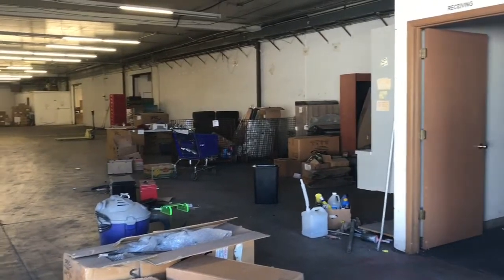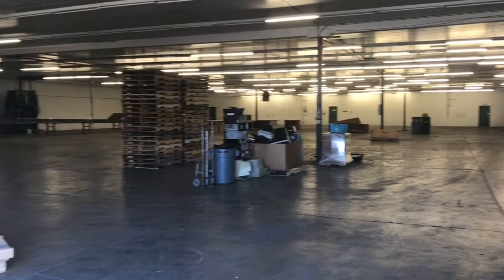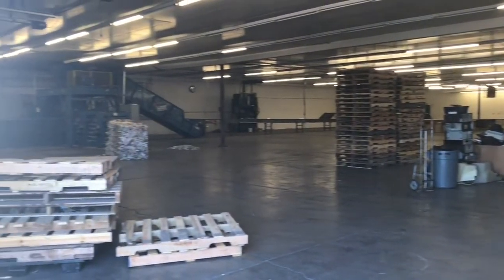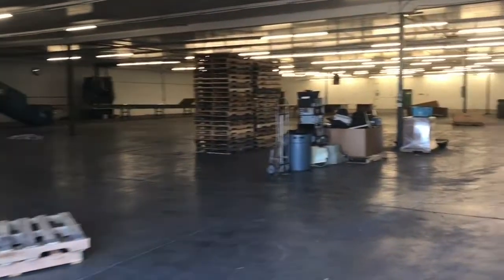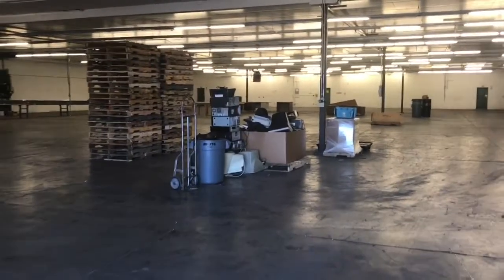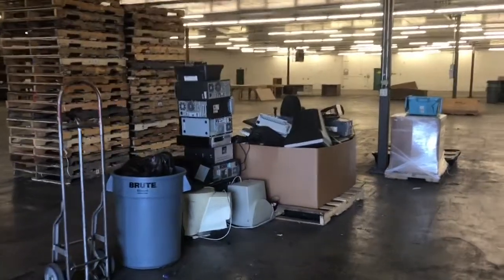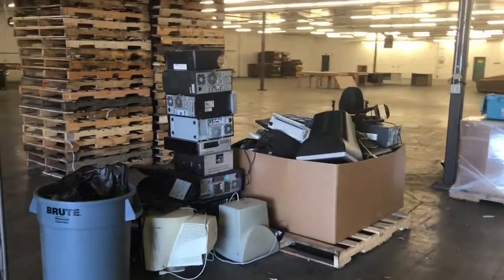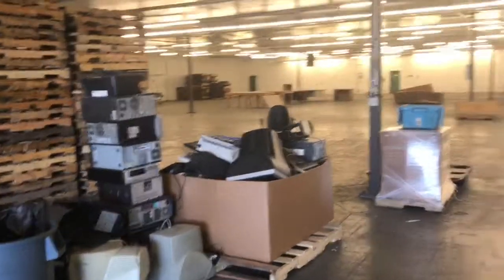This is the old warehouse where I used to work. And COVID helped shut them down. So they're getting me all of that computer stuff. There's another pile in the office.